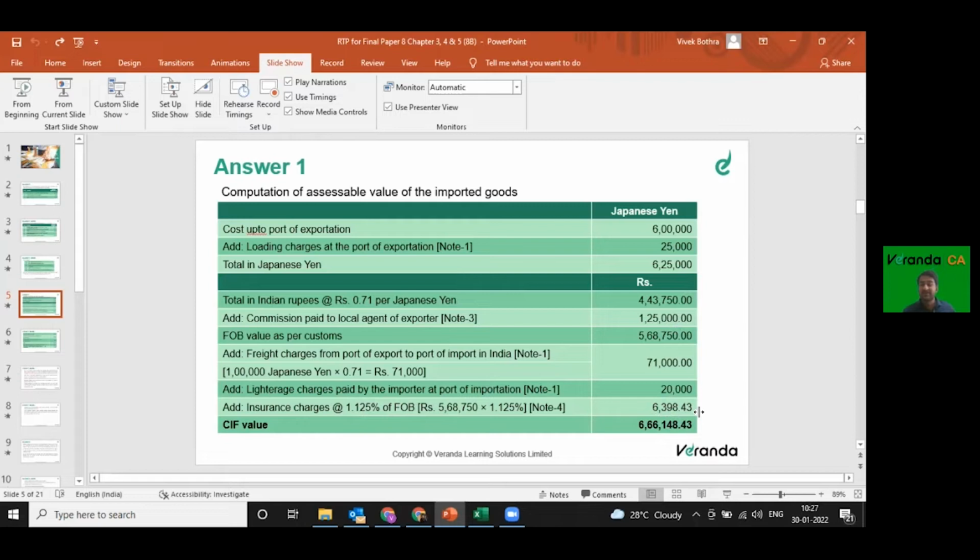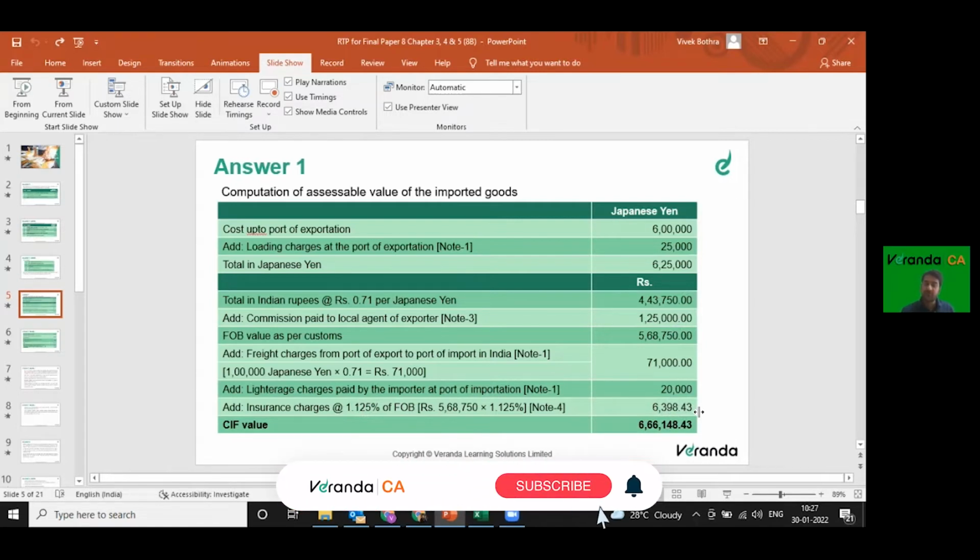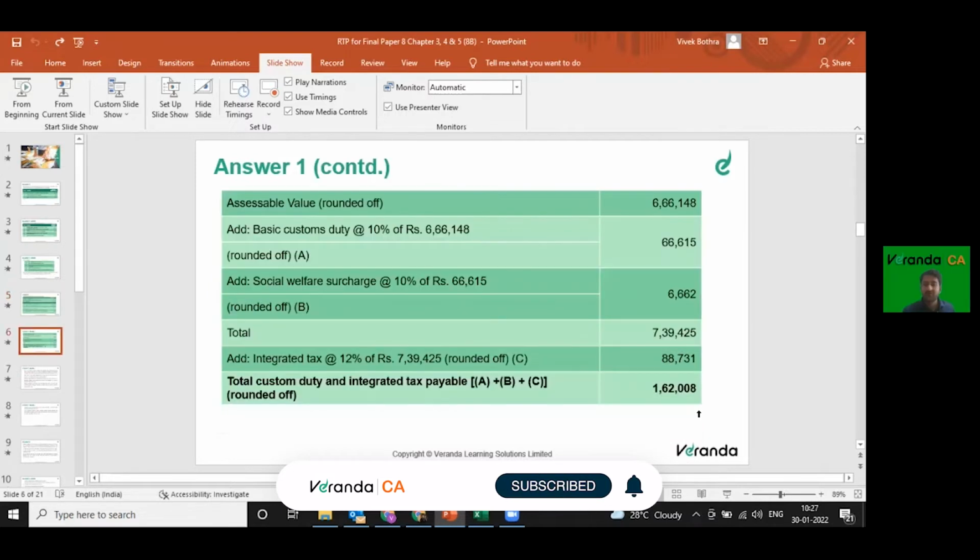6,398.43. The CIF value is 6,66,148.43. All right, is it understandable? Yes, sir. Sir, regarding the point on design charges, I need to understand more. I'll give you the brief when we look at the provisions as well. Yes, all right. So this is the basic structure of your answer.